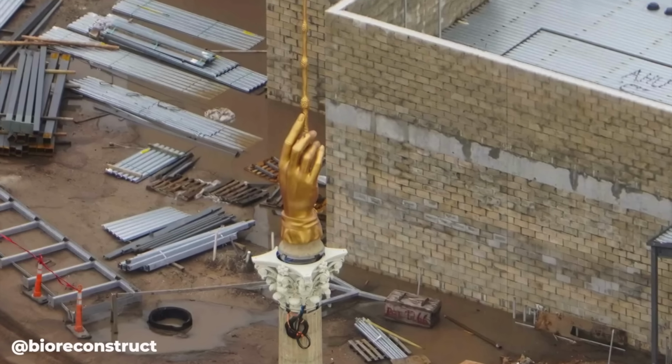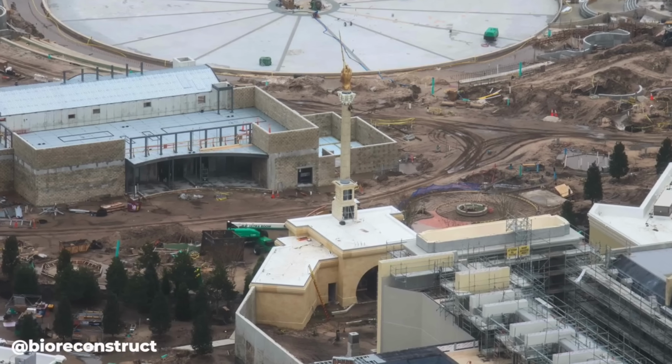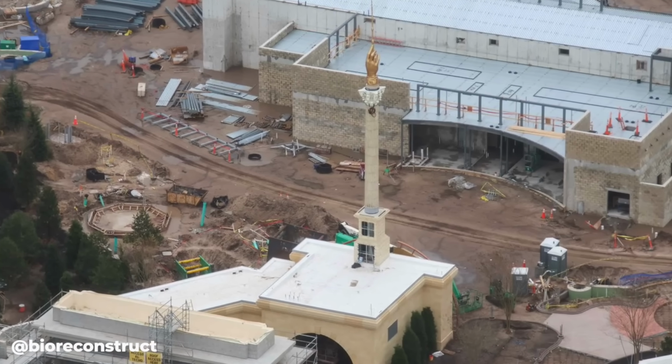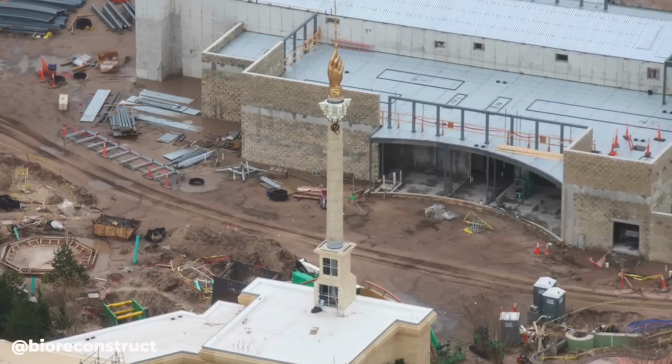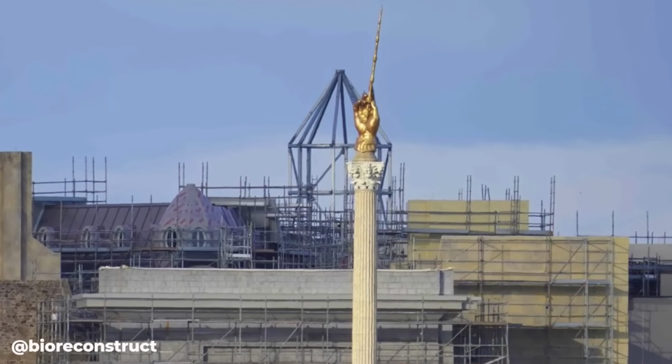Now, we had talked in previous videos how the beacon for the entrance area for the Wizarding World was rumored to be a hand holding a wand, and it seems that these rumors were indeed correct, as the beacon for the Wizarding World was installed this past week, and it was indeed a hand holding a wand.